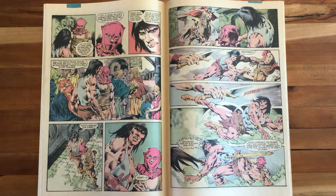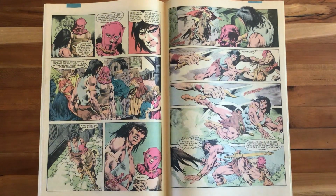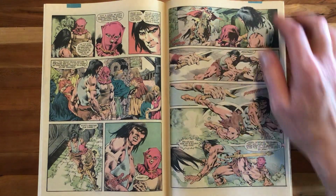What's keeping our dwarf? What? So here it looks like an armed rider has set upon them. Conan gets Montago out of the way.